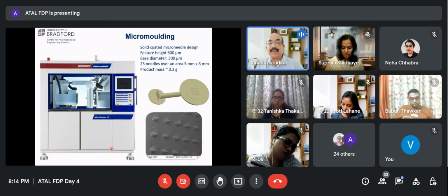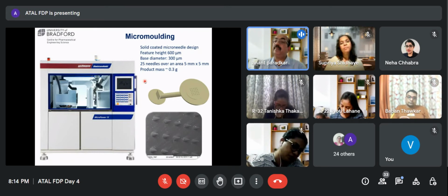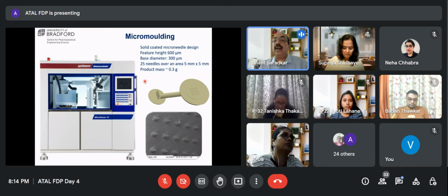The next slide, please. Here I'm trying to give you a very quick demo example of micromolding. So this is a Battenfeld micromolding machine, and we use this to design microneedles.